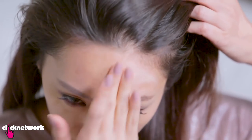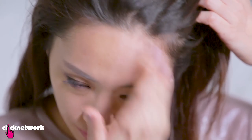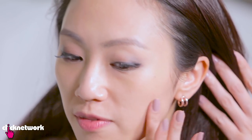So I've removed all of my foundation. Now I'm gonna try the BB cream on the left side of the face and see how it goes. Wow, this is not easy to spread at all. Kind of feels like I'm dragging it along, you know? You see, it's quite hard to get an even spread. Doesn't really blend well. BB creams are generally not really high coverage products, but this one is supposed to have buildable coverage, so I'm going to see how buildable it is.